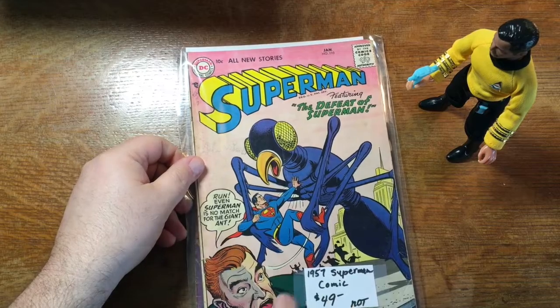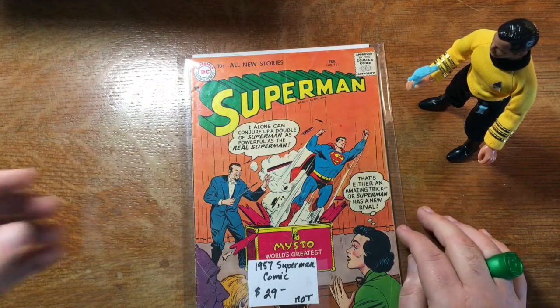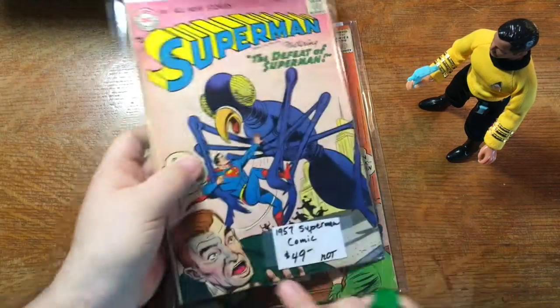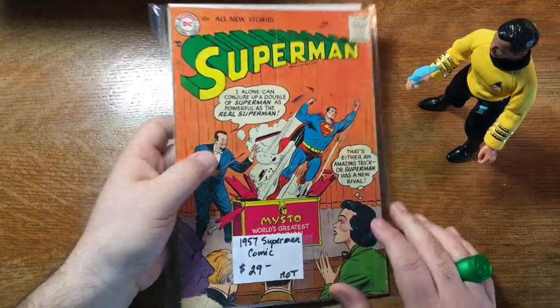This is the same guy from the cover of Action Comics number 1. He did a lot of cameos. He was one of those walk-on parts. He also played a dead body on CSI. Don't know if you knew that. That's a true story.